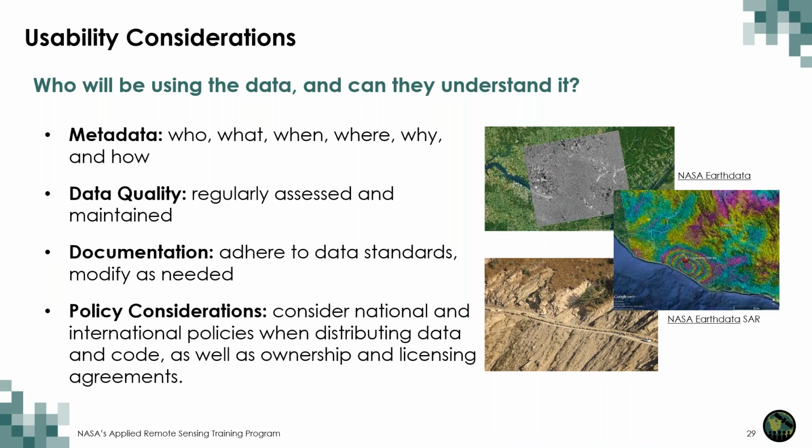Information discussed in the standards section of the presentation should be improved and modified to assist in citizen science understanding of the project. And then policy considerations. So what national or international policies are there when distributing data and code, and also thinking about ownership and licensing agreements.